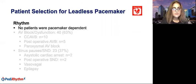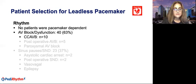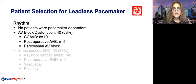Now let's look at the pediatric patient selection for leadless pacemaker in the registry study. None of the patients were pacemaker dependent. 63% of patients had either AV block or AV node dysfunction. This included 10 patients with congenital complete AV block, 5 patients with postoperative AV block, and the remainder were patients with some form of idiopathic paroxysmal AV block.